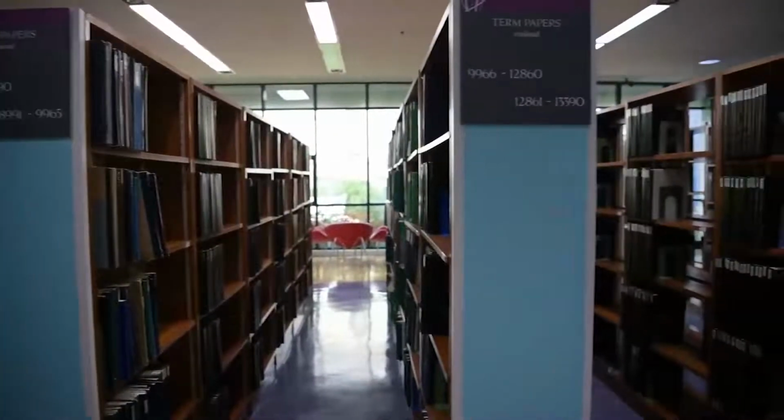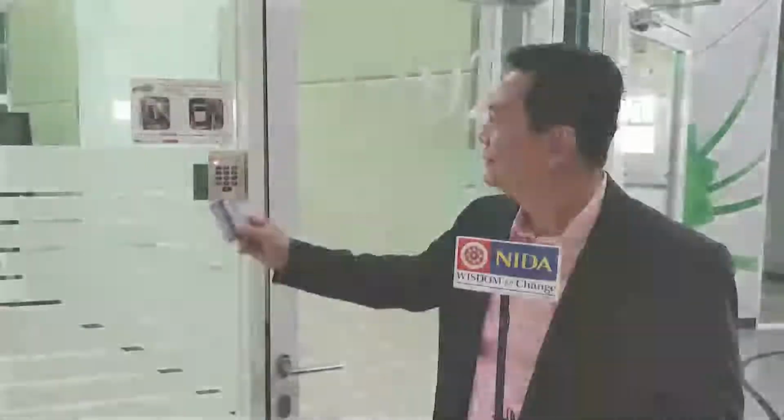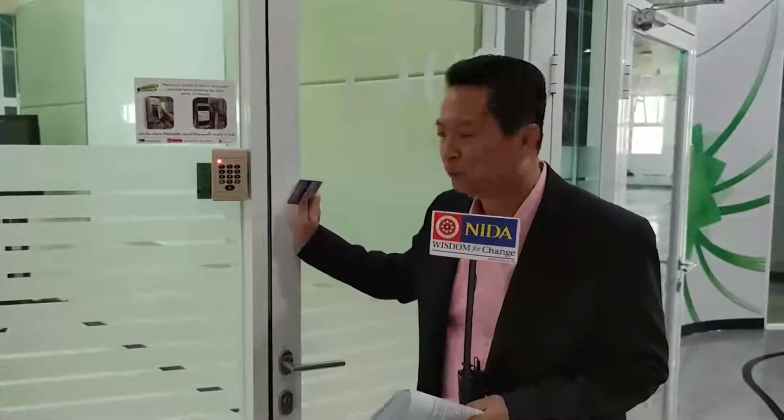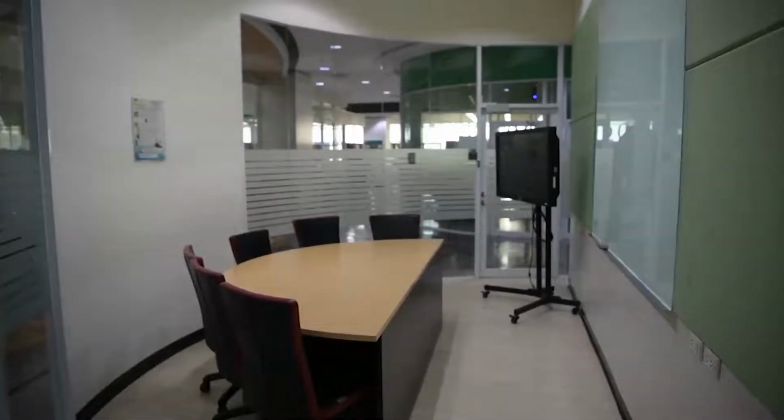Now we are here at the third floor of our library. This floor contains Thai books, Thai journals, and also 43 study rooms where students can discuss their case studies. We provide Wi-Fi throughout the floor so they can use their laptops to do their work. To use the study room, you need to place your ID card here to enter the room, and each group of students can use the room for 3 hours.